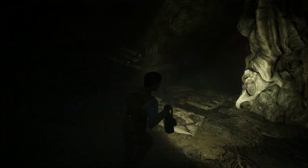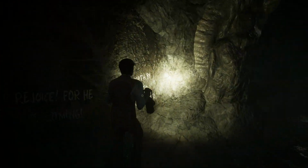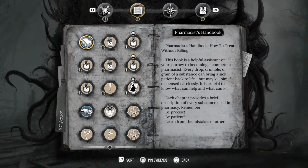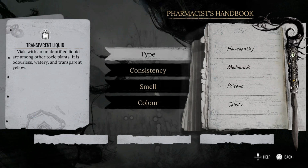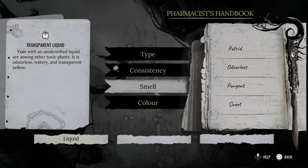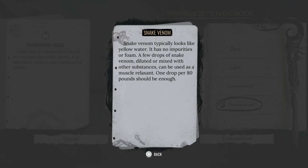Okay. I think that might be everything. Search this in the archives. Transparent liquid. Type, don't know. Consistency, liquid, smell, odorless, and luminescent or light? Oh, transparent. There we go. Snake venom.